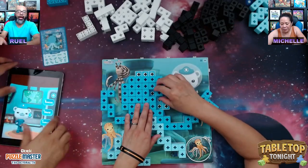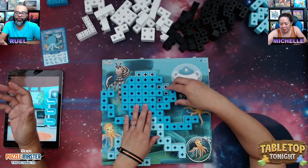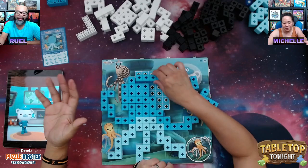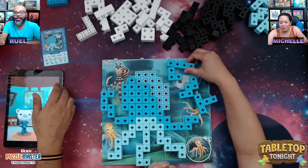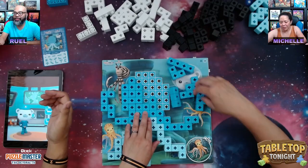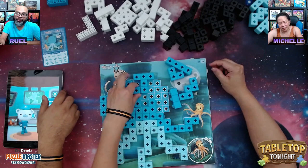If y'all watch The Octonauts, we've never watched The Octonauts until earlier today. We had a lot of fun watching it. It's a kid's show, very educational. And this has got the whole STEM thing going on. It is a STEM.org approved game.